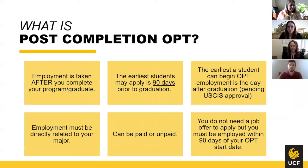So what is post-completion OPT, which is what we're going to be speaking about? It is, again, employment that you are authorized to work after you graduate. The earliest that you can apply for post-completion OPT is 90 days prior to your graduation. So once you hit those 90 days, you are allowed to apply for OPT. If you apply any earlier than that, it could cause some issues as well as a denial. So you definitely want to wait until that time.